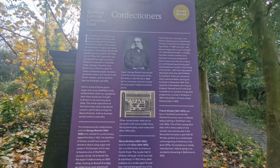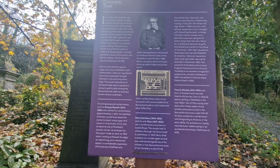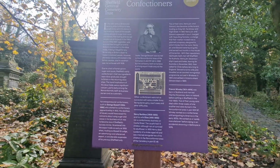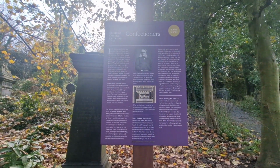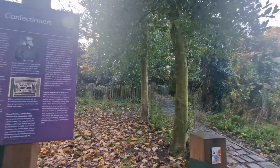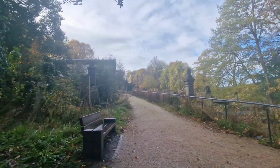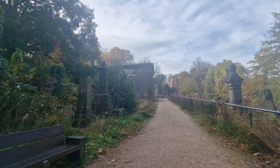Another one. George Bassett, Henry Reckless. I know George Bassett, I've heard of that name before. Bassett Sweets. Yeah. So obviously his grave will be in here somewhere. Let's go up to this big mausoleum and see what this one's about, bud.